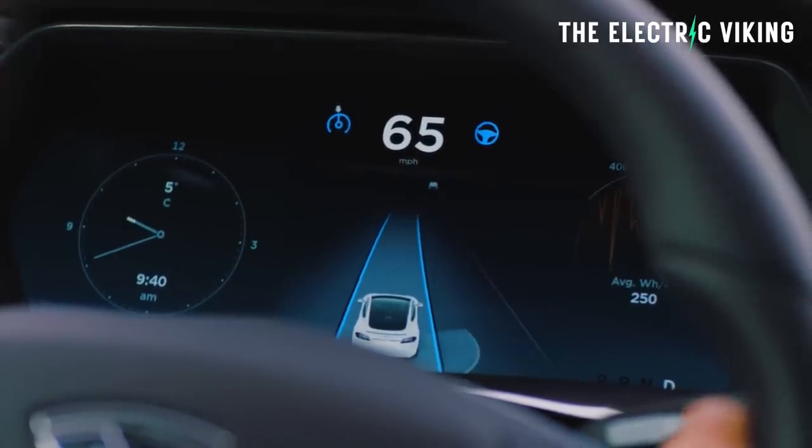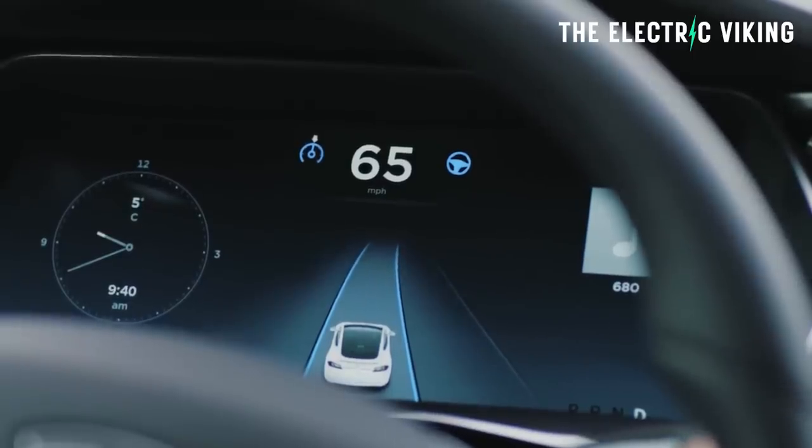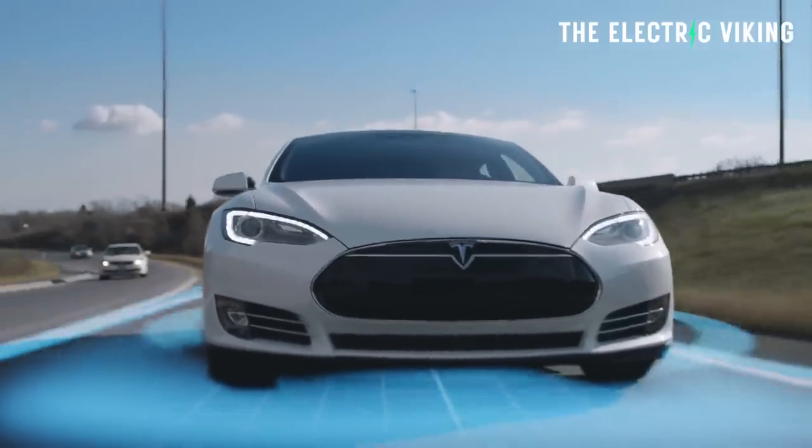Number 2 is range and efficiency improvements. Only a few years ago, Tesla improved the range and the efficiency of its vehicles for free. It was a software update, and it was improved by around 5%. So was power, in fact. There was a 5% power increase in Tesla vehicles, which didn't cost anything.